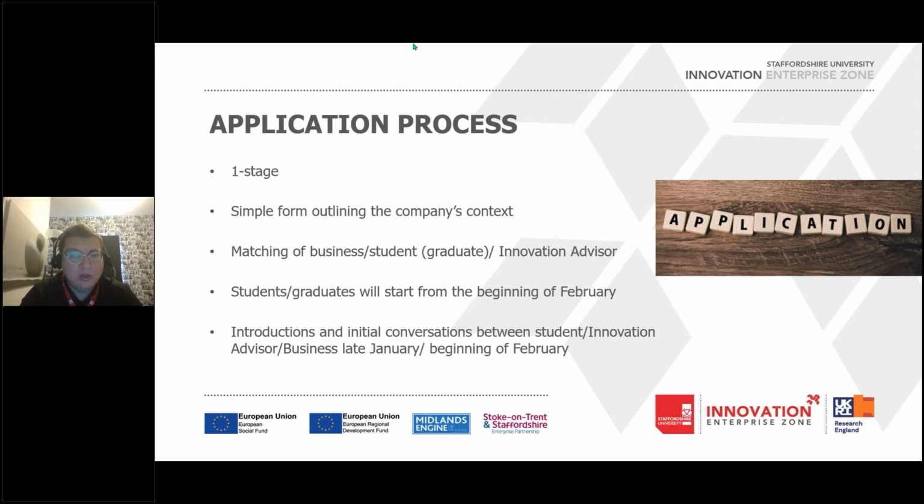We will match you to an innovation advisor and a student. That will be your project team, and that project team then will start with you in around February, early February. We can start the Staffordshire ones, not the Newcastle ones, a bit later on in March, so we've got a bit more time for those. But if you're a Newcastle business and this sounds like a good opportunity to you, it's at no cost, and please apply as soon as you can and we'll get the ball rolling. Could you go to the next slide, Marek?